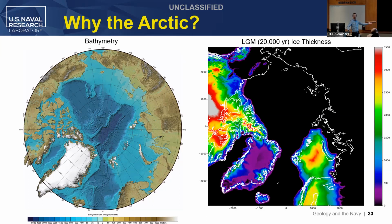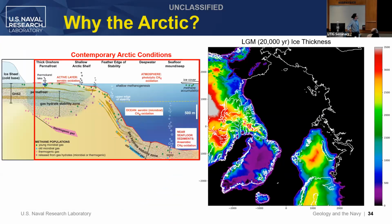So that has huge implications on your pressure and your temperature regime. Once again, going back, gas hydrates, which we are interested in, are pressure and temperature sensitive. So for the contemporary Arctic, we had these types of conditions, but whenever we look back at the last glacial maximum 20,000 years ago, we actually have this extra condition that we need to take into account, right? This ice sheet that has potentially a cold base, cold being relative, of course, and gas hydrate that can exist below.